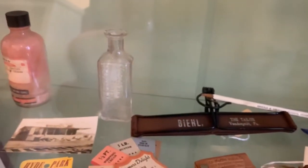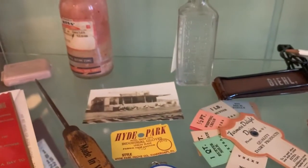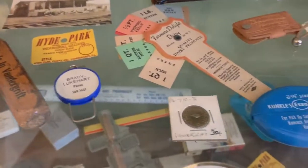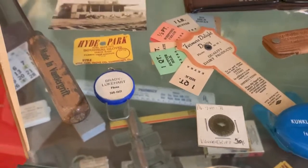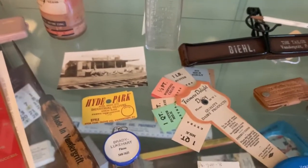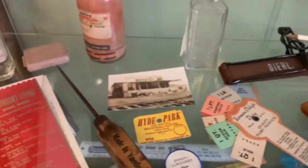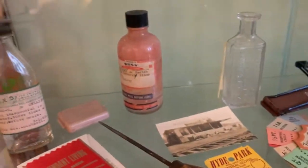Fitzmartin Buick Key Carrier, Kunkel's Esso Service. Looks like a Vandergrift Motor Coach Company token there in the little paper right here, when they ran a bus through here. Farmer's Delight, you could put up the flag for what kind of dairy products you wanted delivered. Hyde Park Glove Company. Brady Lucart Funeral Home. Ralph Kuhn, the druggist. In the back we have Fox's Druggist. Sanders Pharmacy. Another pick from Vandergrift Ice Company.